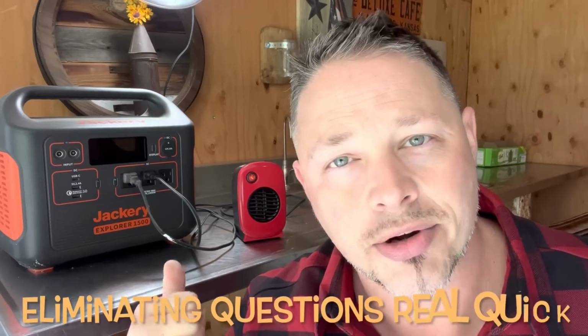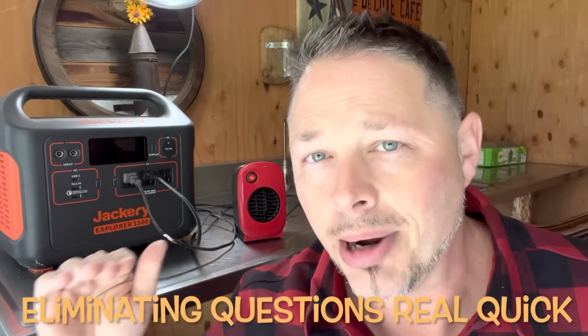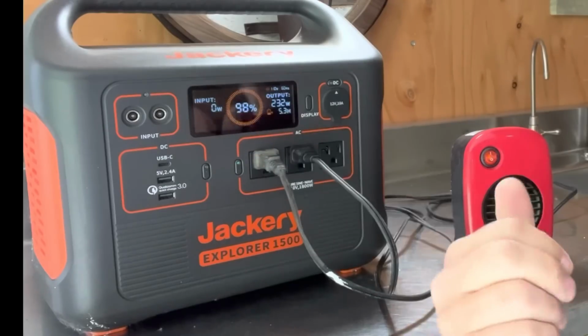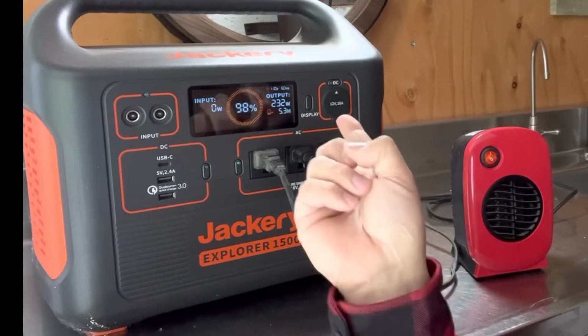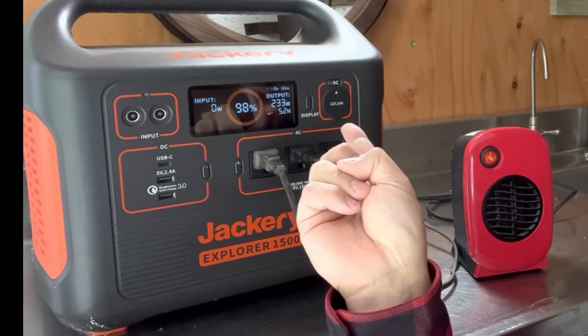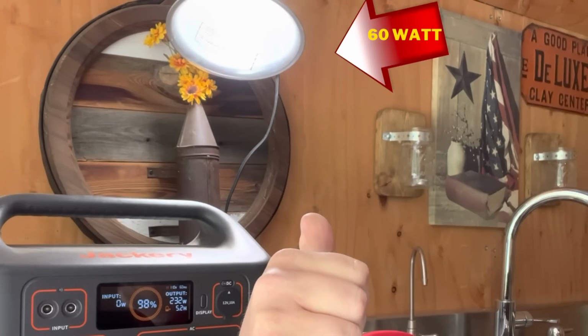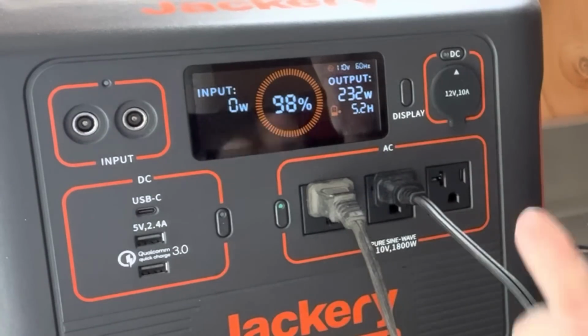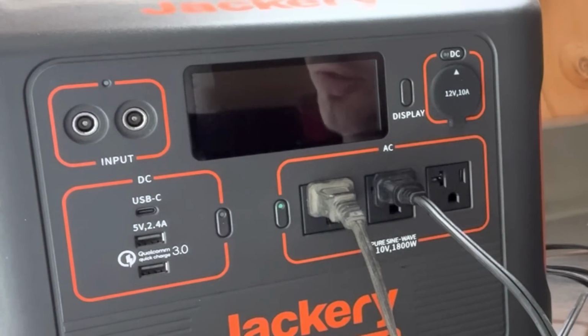Like I said, for those of you out there that are thinking about emergency preparedness, this right here is a Jackery generator. You can keep it topped off by your car power, your house power, or solar panels. As you can see, it's running this little heater. It's pulling about 232 watts. It's also running that light right there. Two things you might be considering when you get a power outage this winter. And right there you can see we're at 98% full. Should run for another 5.2 hours. That's some slick gear to have for emergency preparedness.